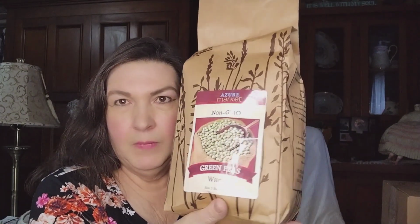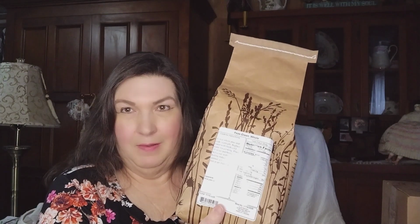This is 5 pounds of non-GMO whole green peas. You cannot find these anywhere. I have looked for whole green peas forever and can't find them. They are organic. This is an Azure Standard product, and it contains ingredients: whole green peas. You can't get any simpler than that.